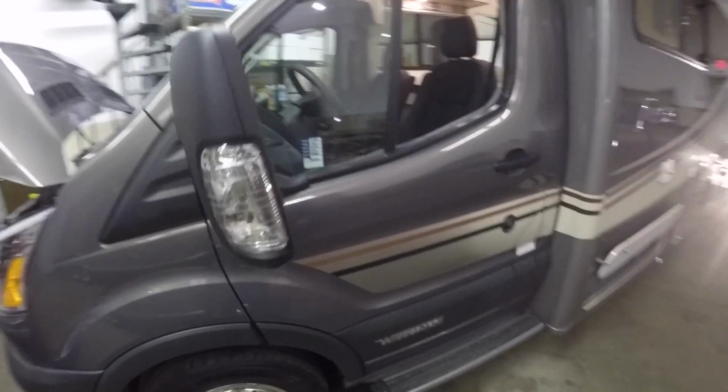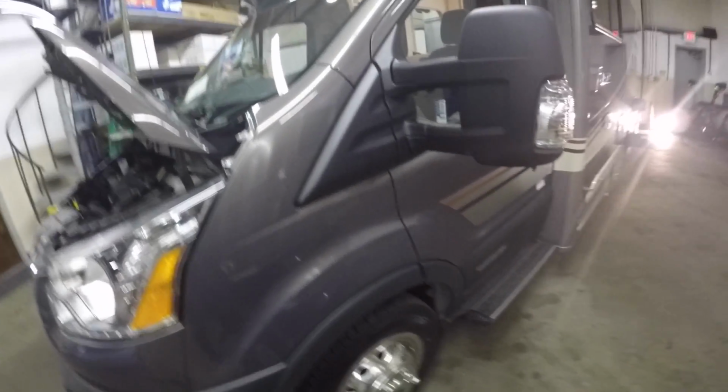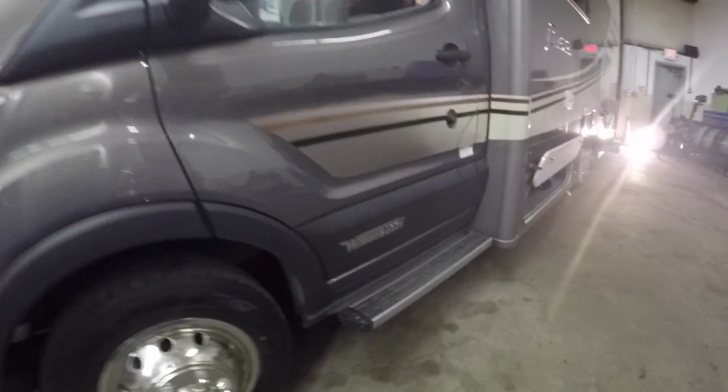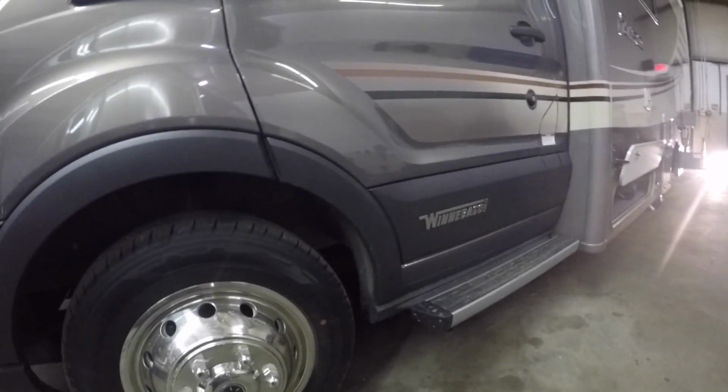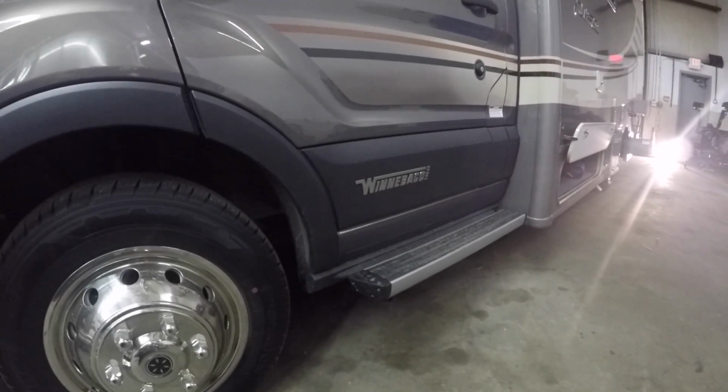Rounding out the coach by Winnebago Industries in Forest City, Iowa. One of the most popular motorhome companies, bringing the Ford Fuse here to Lakewood, New Jersey.